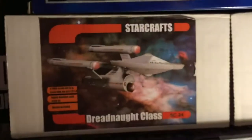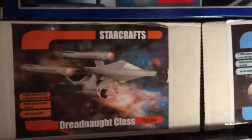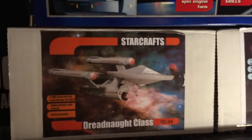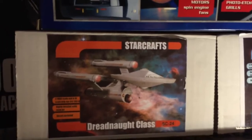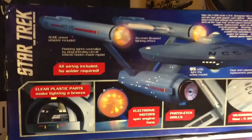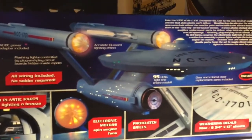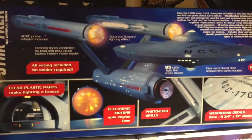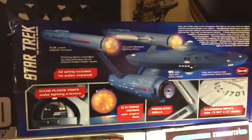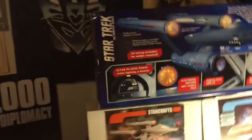We all know that I like the Dreadnought because you see it at the beginning of all my Captain's Logs. I got one at Wonderfest a few years ago, 1400 scale. So that's one I've got to do soon. Also got the Ptolemy class tug. And this is the lighting kit and weathering decals, photo etch from Polar Lights to go with this kit. So the kit itself was $150. This lighting kit and stuff was $200, so more than the actual model.